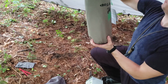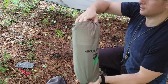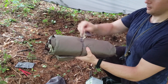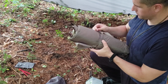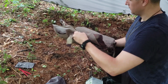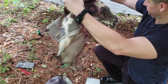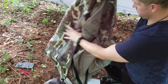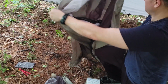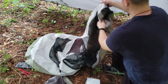This gear comes in nice. Mosquitoes are pretty bad still, but it comes in a nice bag. Kind of pop it out, see what we got. Little tie strap, always good to have one of those if you can get untied. There's the stakes. Let's roll it out. It's got two pieces. This must be the top piece. It's actually pretty big, so that's pretty cool.